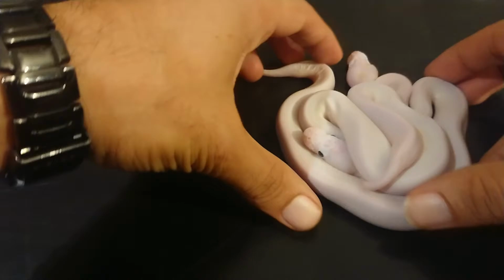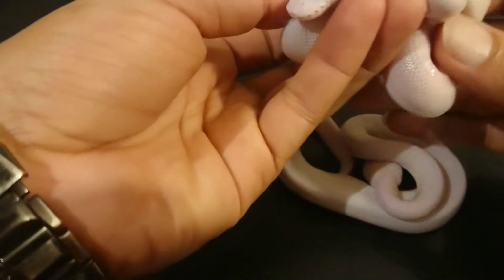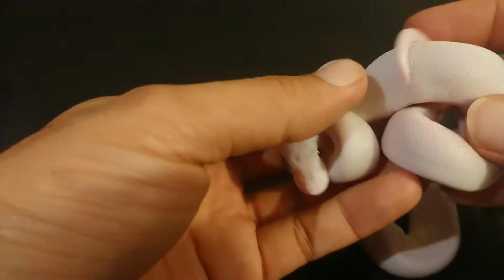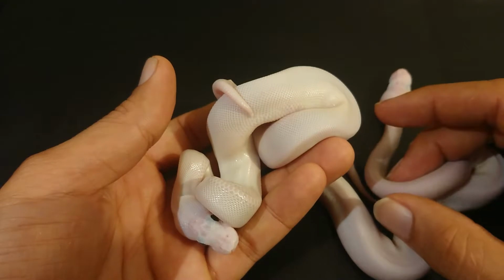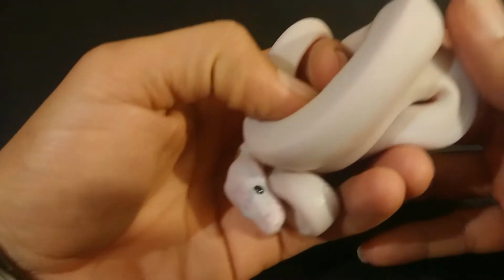For anybody that likes black-eyed leucistics, these guys have it. Black eyes, so we're definitely sure that they have enchi because the dad was a super enchi, and there's a possibility of them to have butter gene in them as well.